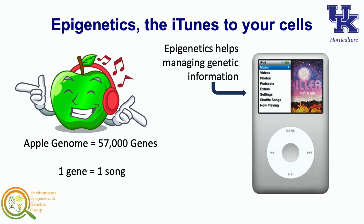So imagine that these genes were songs, and you wanted to use these songs. So Apple gives you iTunes. That is an interface that allows you to deal with 57,000 songs. You can create a playlist. You can put the volume up. You can change the song that is playing at the moment if that's not the right song for your spirit at the time. So this is what epigenetic mechanisms do. They act as an interface between the environment and the cell genes, and allow the cells to know how to use those genes and when to use them.